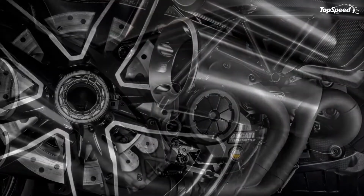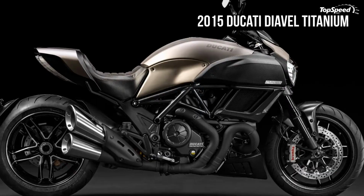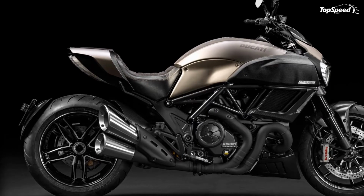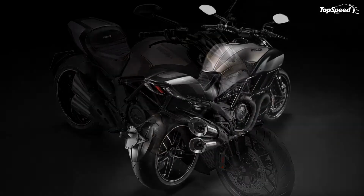You may look at this 90-degree L-twin engine and wonder what the 11 degrees is about. Wonder no more, this value refers to the 11 degrees of crankshaft rotation during which valve overlap and exhaust gas scavenging occurs.